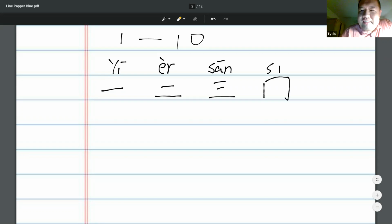四, 四, 四. And the kid is sleeping, the mom is sleeping, and the dad is guarding the door. And when they sleep, they make a sound. So the character is 四, okay?